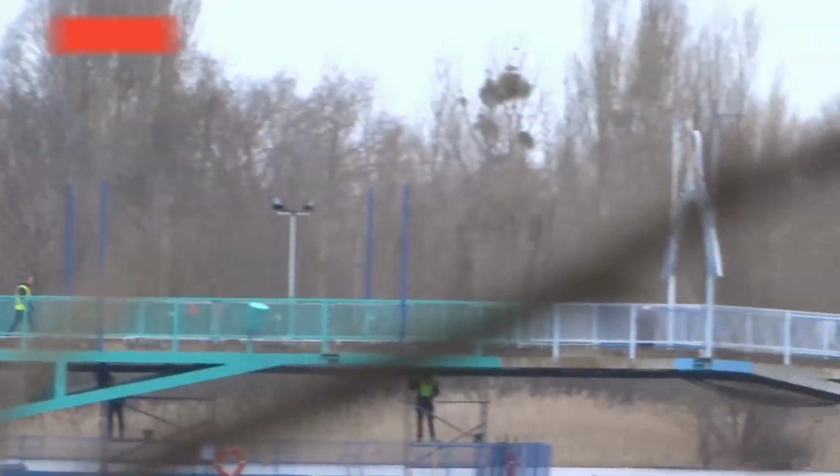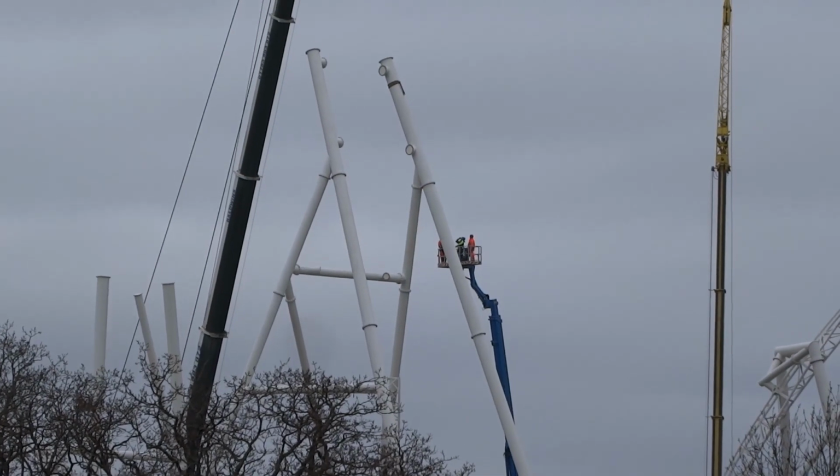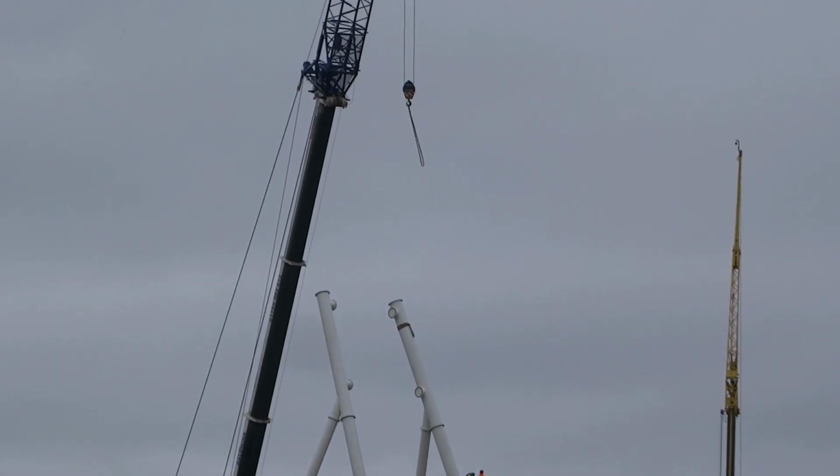Welcome to Thorpe Park. The big cranes are now in and our construction update on Hyperia is now here. Whilst rides are testing and things are being painted, we're very much focusing on Hyperia today and we're going to show the latest developments on site.